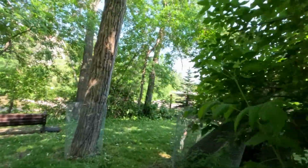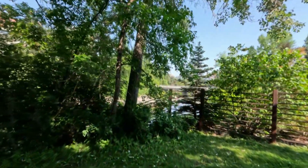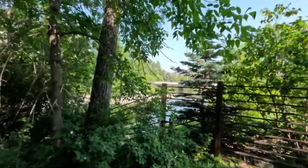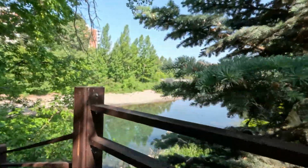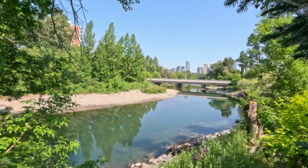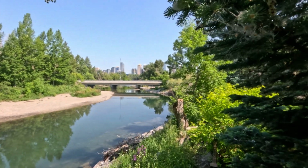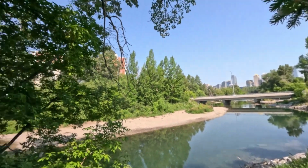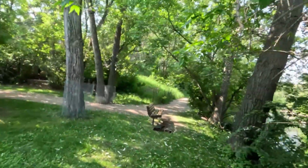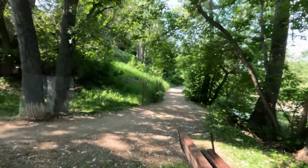I'm just going to go up here and see if I can get a shot of downtown. And I can actually see it from here. No poison ivy. Yeah, there's a portion of downtown. Barely make out the Calgary Tower to the right there. And we'll continue down this gravel path.